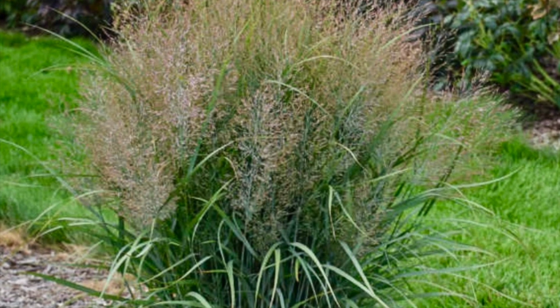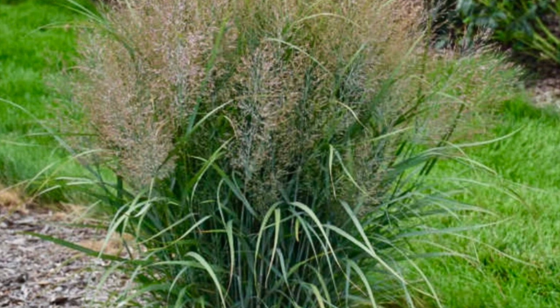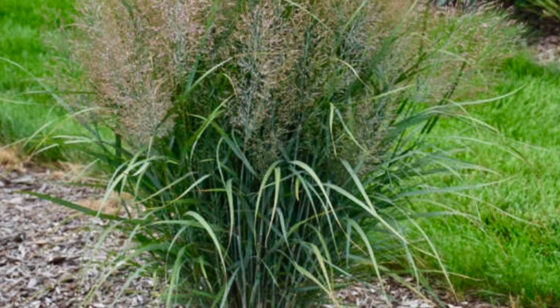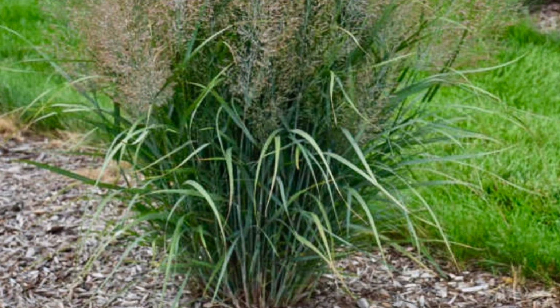If you look at it thinking of a compass, these 2 are planted east and west, and then the miscanthus, the tallest one, is north. It's in the background, and the third one, which is coming up right in a second here, is in front.